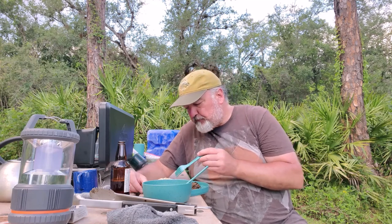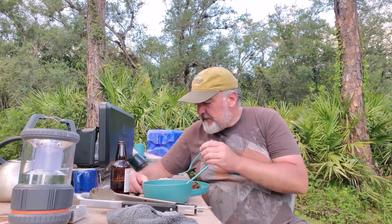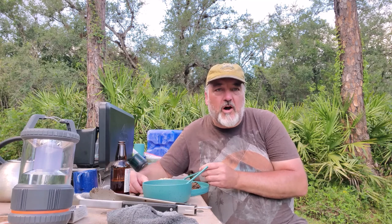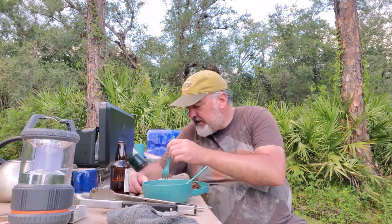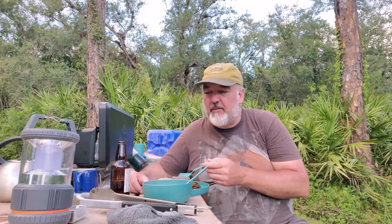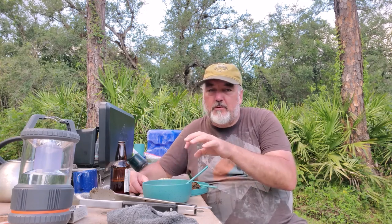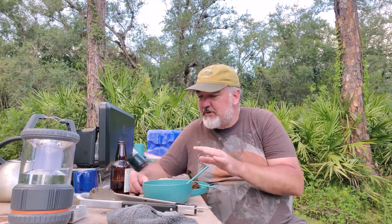Oh man, that is excellent. I'll tell you what, there is nothing better than fresh caught fish cooked on an open fire. Now, I sprinkled some of my homemade seasoning on that, and I added it to the lentils and wild forage greens, and the smell in the camp was just absolutely fabulous.